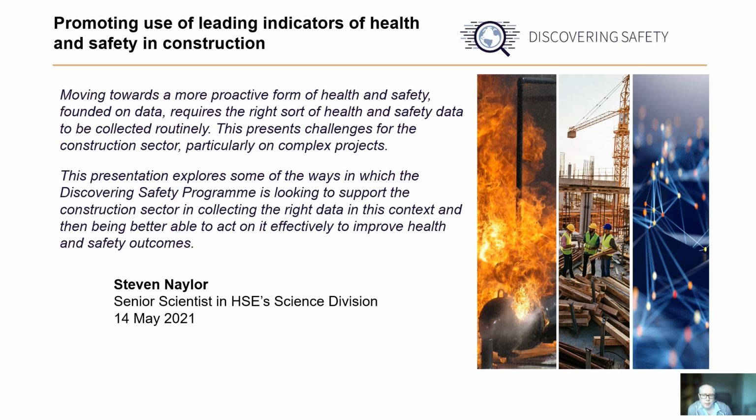The project's looking to promote the more proactive use of health and safety on construction projects through the use of leading indicators of health and safety performance as part of routine operations. A key aspect of this is ensuring that the right sort of health and safety data is collected routinely as part of projects to allow this. This presentation will explore some of the ways in which we're looking to achieve this as part of this particular project on the programme.